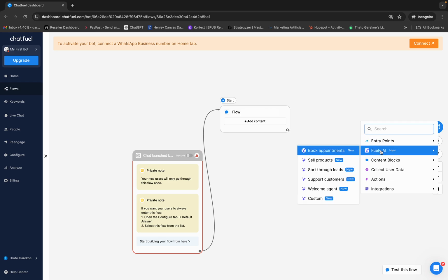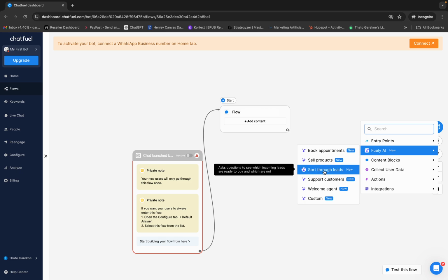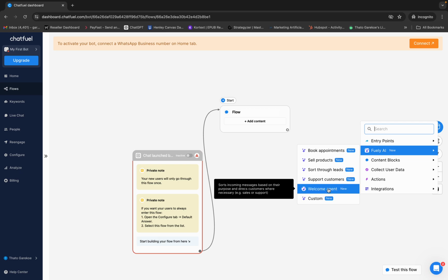Okay, and then Fuely AI is basically AI chatbots that have been created for you. Right, you don't want to do this manual thing. You want a chatbot that is almost like a sales rep, or that will sell the products for you, or it will help you to sort through your leads, by lead generation, by asking questions to certain customers. If they don't answer, then it only gives you the leads that are actually responsive. Maybe you want a chatbot that supports your customers around the clock when they come in and they ask you FAQs, or just a simple welcome agent that always just welcomes your customers as they come in, right?